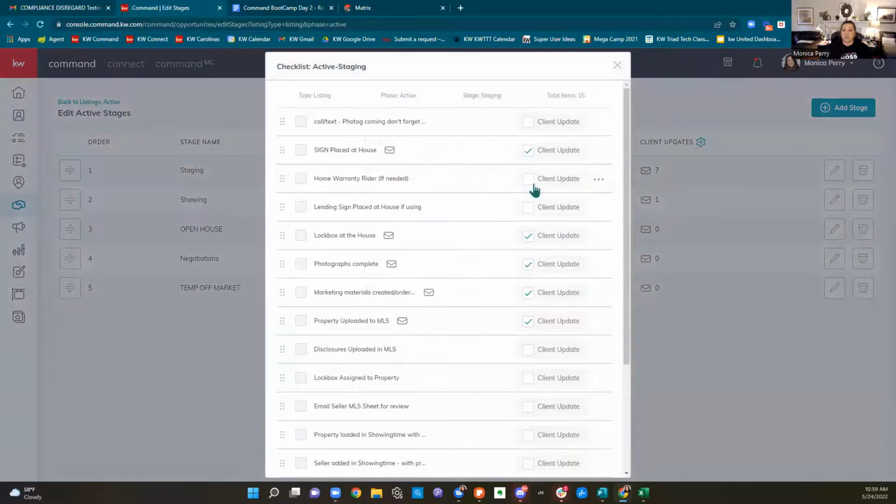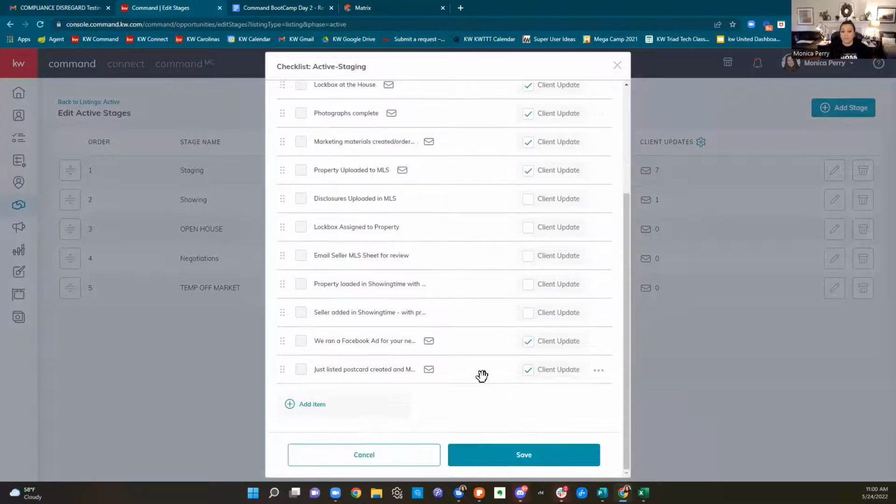So when I'm staging a home, I want to make sure that I put a sign at the house, that I put a home warranty rider on the sign if I need it, that I'm putting out my lender sign if I'm using one. I put the lockbox on, I get the photographs done, I get my marketing materials created, I put the property in the MLS, the disclosures, and so on, right? I have all these things that I need to do for this transaction. So I can add those here in a checklist.